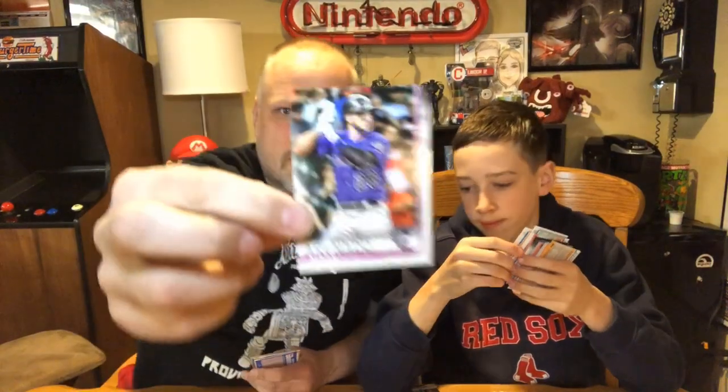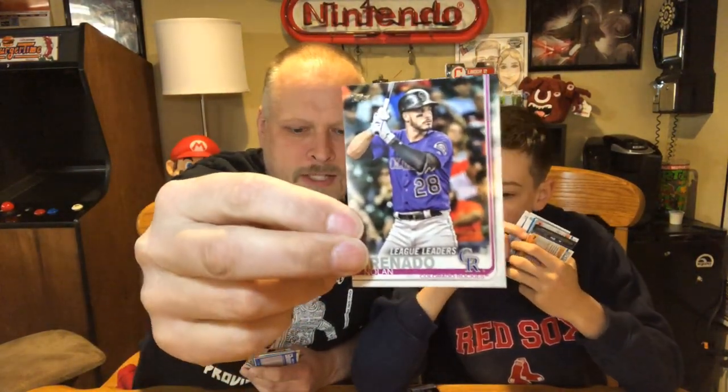Pittsburgh. We got a league leader card. These I don't really care for. These are league leaders. This is the home run leader for the National League, but it's so subtle that you almost wouldn't be able to tell. It's just that little verbiage right above his name. It looks like his normal card. Don't care for that at all.